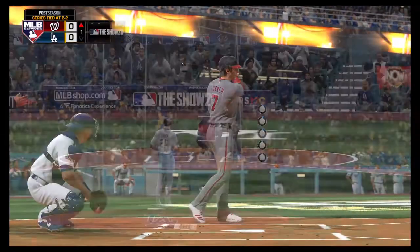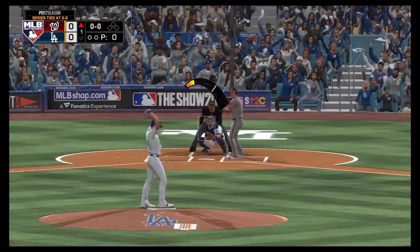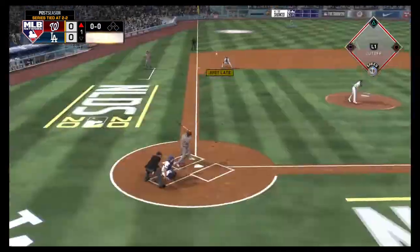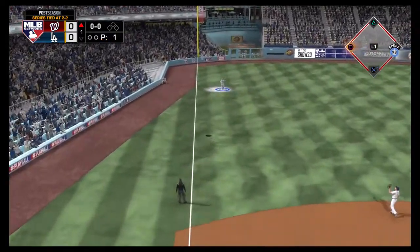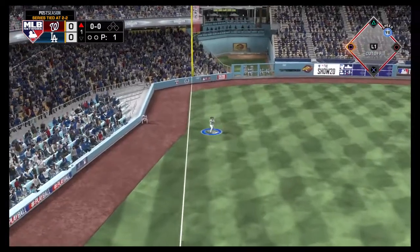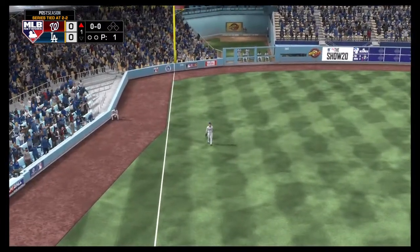The speedy Trea Turner digs in now. He'll get us started in this one under the lights. Washington, the shortstop. Pulled high in the air out to left field. Peterson moves over near the line as he puts it away for the first out of the inning.